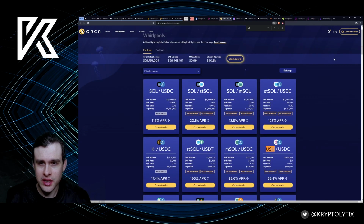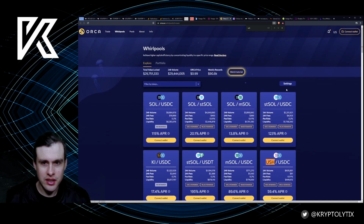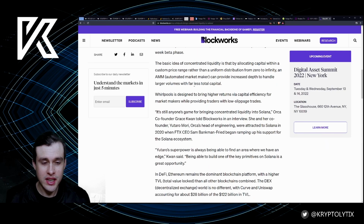So I'm sure if I connected my wallet, I could probably show you, but basically that's the idea with this. You set a low range and a high range, and then it gives you whatever the APR is, and it'll probably still be pretty high, maybe like 30-40% if you're a bit more reasonable. But I recommend looking into this because Uniswap 3 started doing this and it seems to be doing pretty well. So yeah, something definitely worth looking into if you are curious about DeFi.